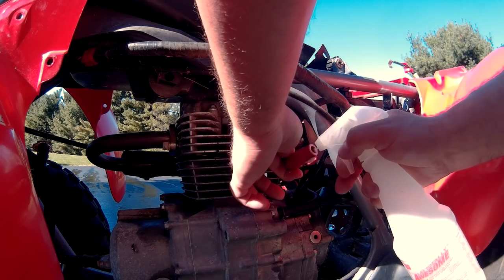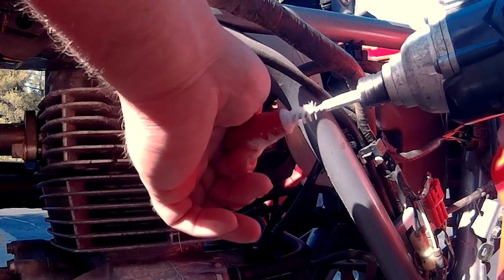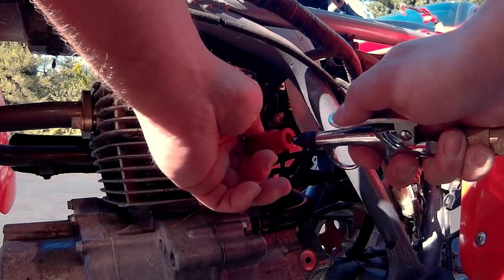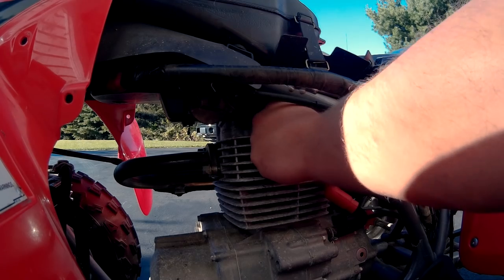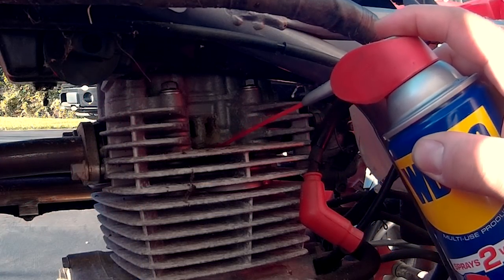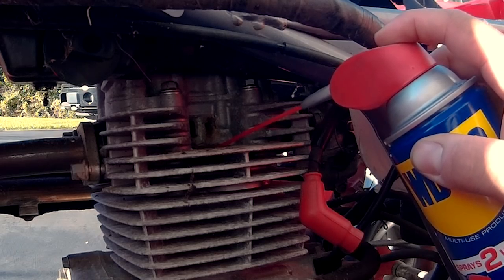Before I get to the carb, I want to clean out the spark plug boot. There's a hornet's nest or something in there, so I clean that out thoroughly. I pulled the spark plug and put a little bit of WD-40 right down in the cylinder because this engine hasn't turned over in legitimately 10 years. So I'd like to get those rings soaking in oil before we just start cranking away at this thing.